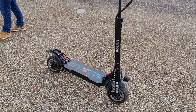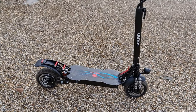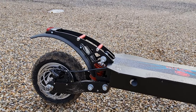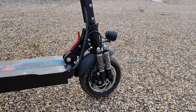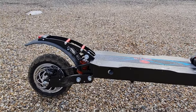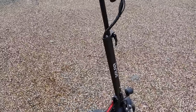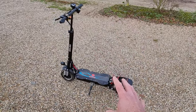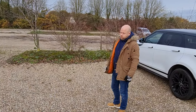So I just got this out of the car, sorted it out. It's easy to unfold like all these scooters are, but how crazy, look at the rear suspension. It's basically got a swing arm at the back and then double suspension at the front, disc brakes, all the usual stuff. So this is from a company called Solar, and this is the P1 model. Now this scooter is supposed to do 40 mile an hour. Would you want to do 40 mile an hour on that?